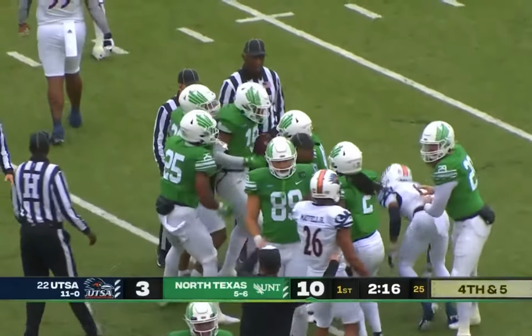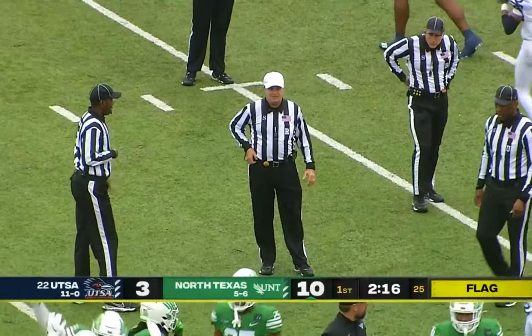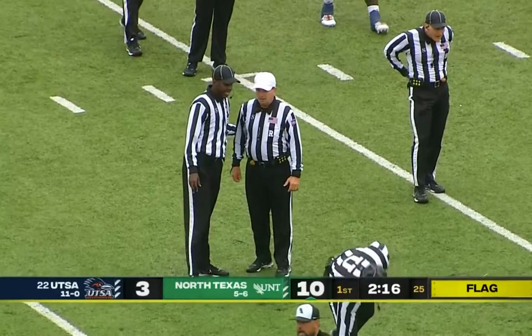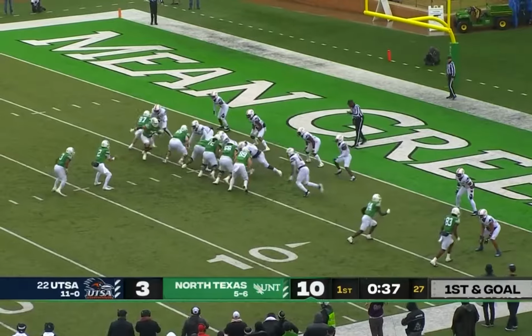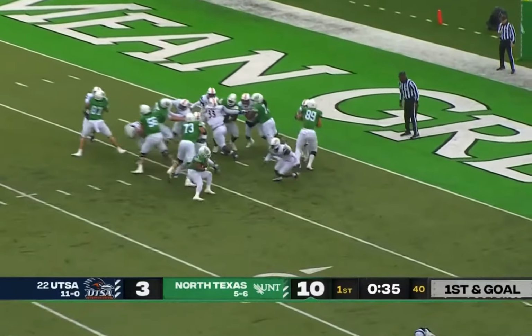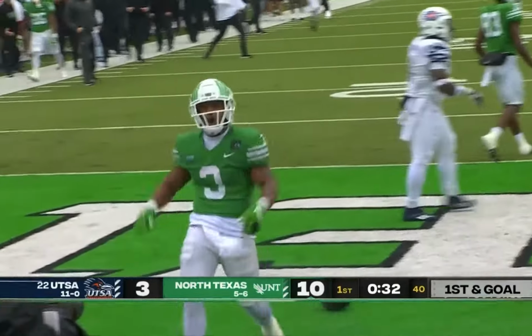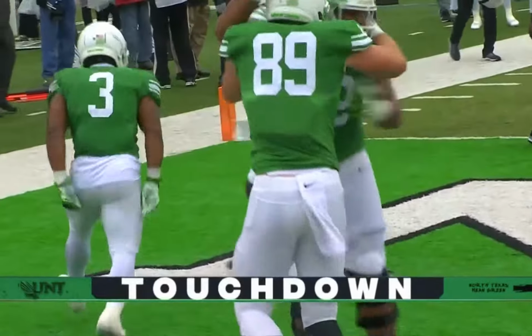Waiting for the call. Still no indication. The ball was dropped by Sheldon Jones on the recovery, or excuse me, on the punt return. First and goal. Torrey bounces outside, makes a man miss. Oh, what a move from DeAndre Torrey for his second touchdown, and he's all alone, second in program history.